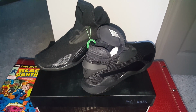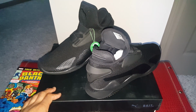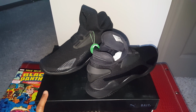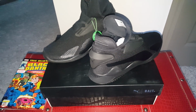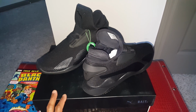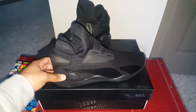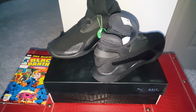Now, this will be part 2 of the Black Panther pack. Part 1 was your Puma Tsugis. These are the Puma Mostros. I hope I'm saying that right, but it's the Puma Mostro. And these released on February 10th also, as a Bait exclusive online raffle that they had on February 10th.